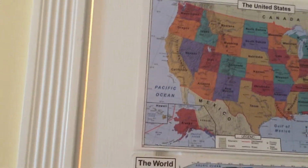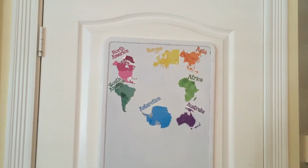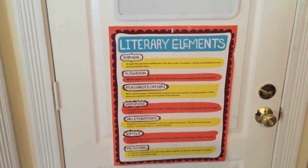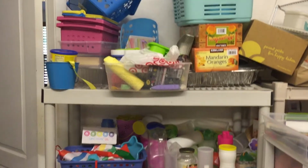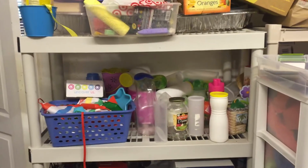So there's a little hook right up there that I hang the chalkboard on if I need it. And then on the garage door I have another whiteboard that I currently just have some Continents peel and stick on it, and a little poster. And if you go into the garage, this shelf here is the container graveyard. We keep all kinds of containers that we could use to hold anything or to use for school.